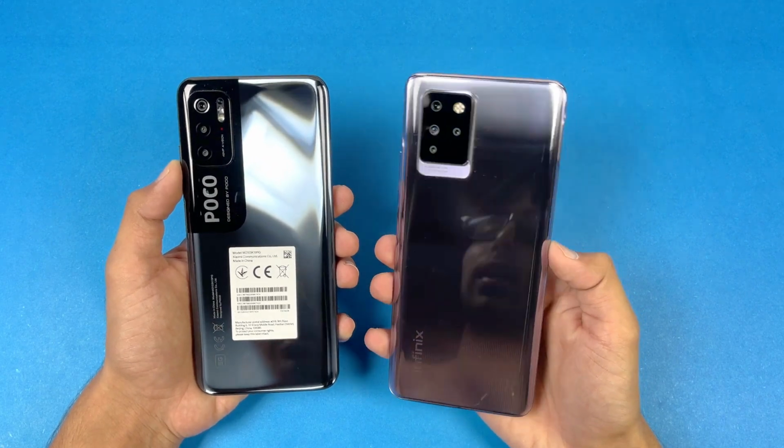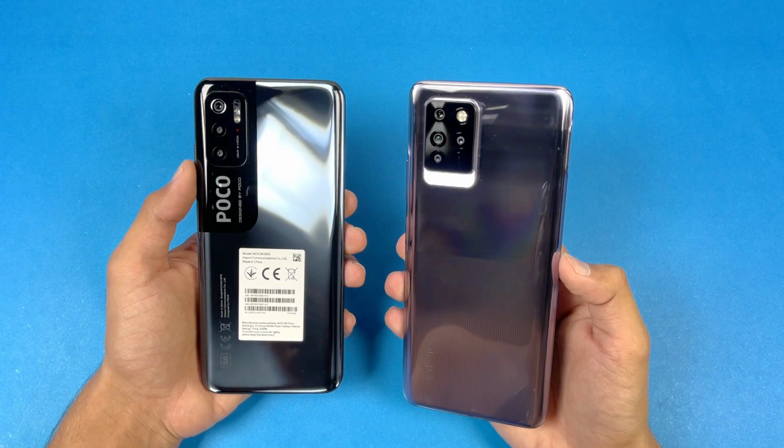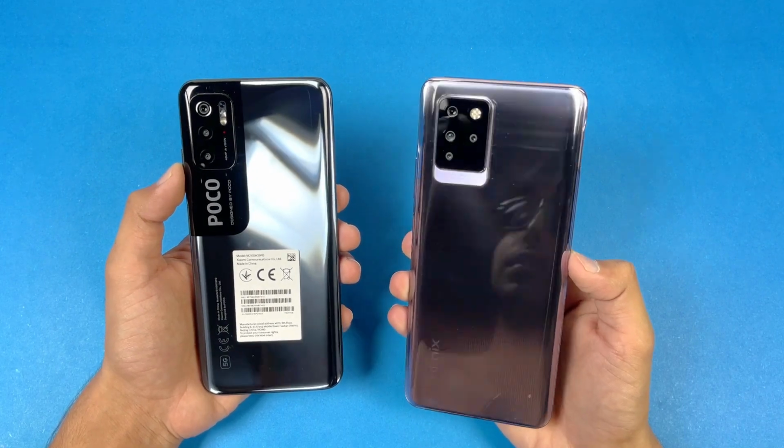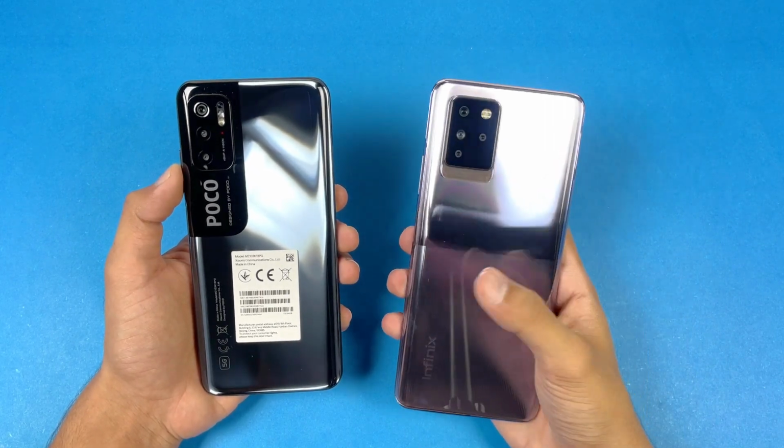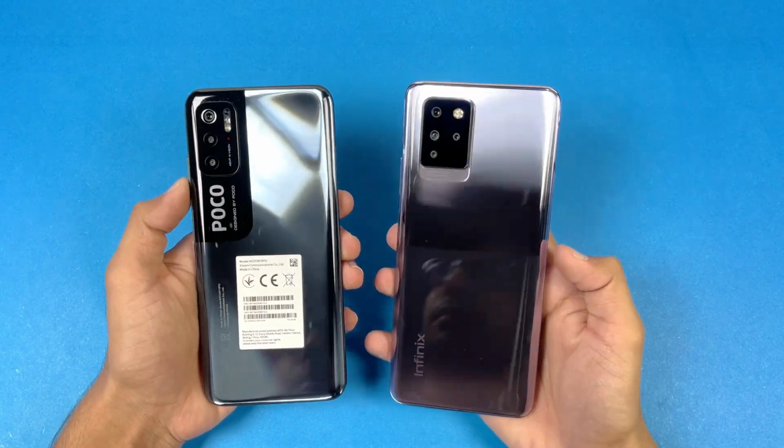On the back we have quad cameras on the Infinix Note 10 Pro, while on the Poco M3 Pro we have triple cameras. We have a 64 megapixel main camera on the Infinix Note 10 Pro, while on the Poco M3 Pro we have a 48 megapixel main camera.